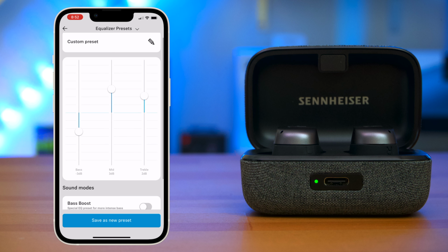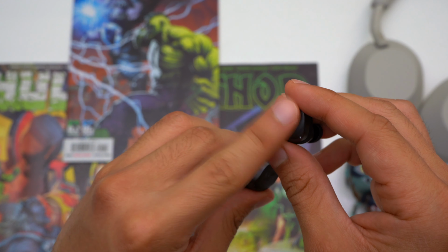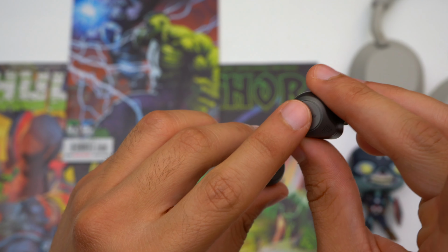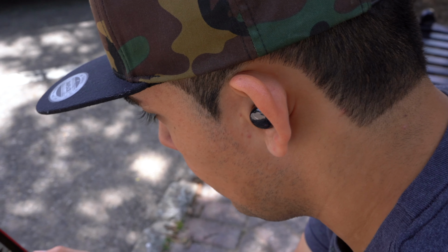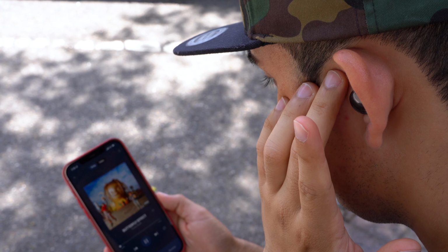Now, when it comes to your media controls, the Sennheisers, Sonys, and Galaxy Buds are all using touchpads, whereas the Jabras are using physical buttons and the AirPods Pro have their force-sensitive stems. Now, the touchpads on the Sennheiser, Sonys, and Galaxy Buds are all easy enough to use and they're all fairly accurate.